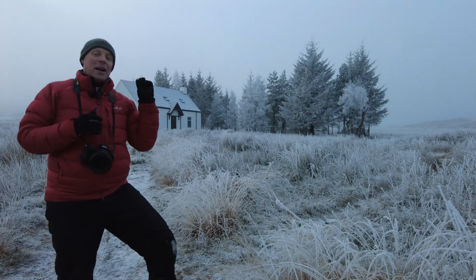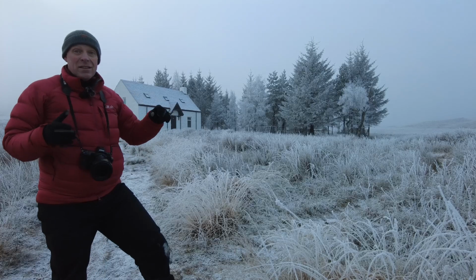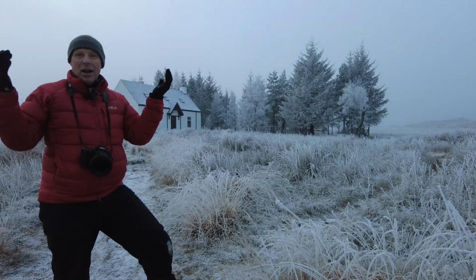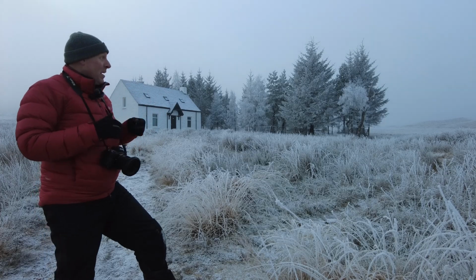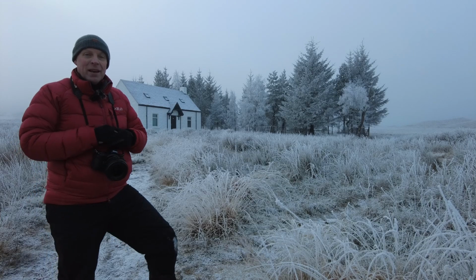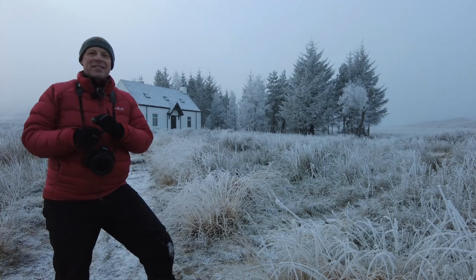Now you will see the bunkhouse at the back here. It's a bit of an issue. I don't like it, so I am going to lose that bunkhouse if I can. I'll lose that in post-processing, and I don't mind doing that because this shot is all about the cottage itself. Cool, okay. Well, if this shot works, here's the shot.